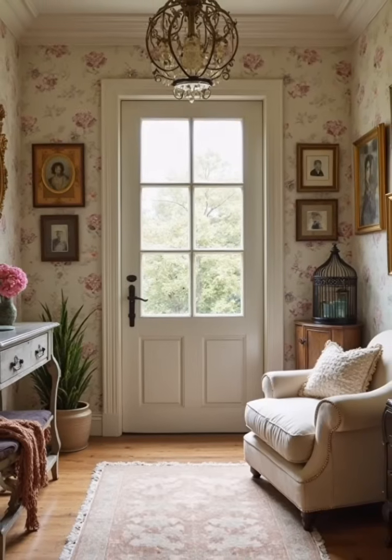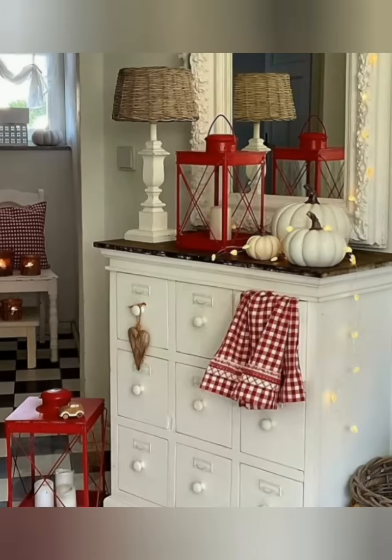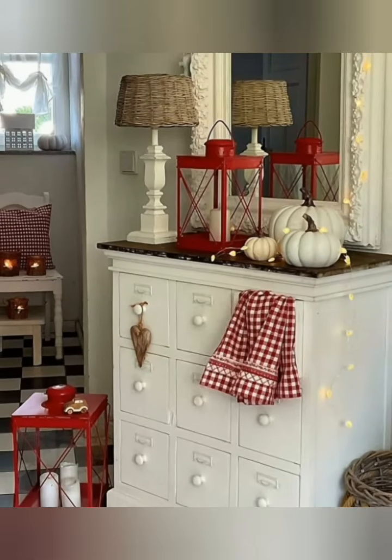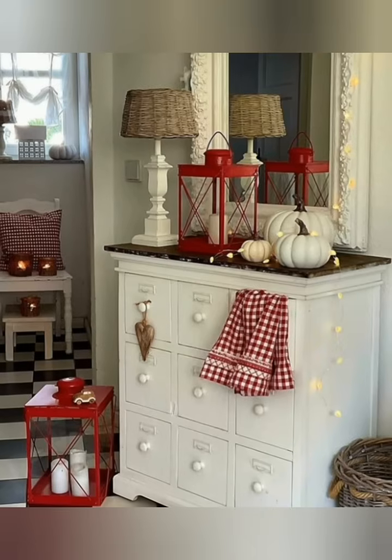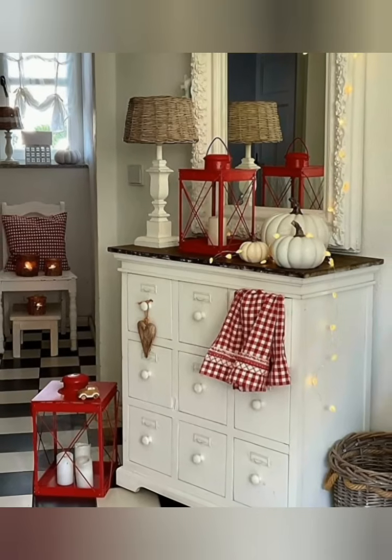Use soft, warm lighting: table lamps with fabric shades, candles in glass holders, or fairy lights. Keep lighting cozy and warm. Avoid harsh white lights.